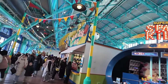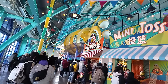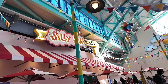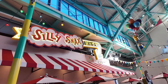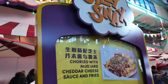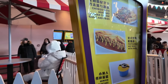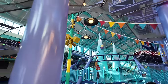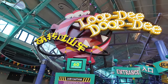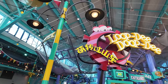And there's a long line for something. Oh, Minions Meet and Greet, which has a 30-minute wait. In the back here, they have a snack stand, silly snacks: chorizo with mustard, cheddar cheese sauce, hot dog, and a Minions cupcake. Little indoor coaster. Loop-de-loop, 60 minutes. Yeah, we're not gonna do that, but we will appreciate it from afar.